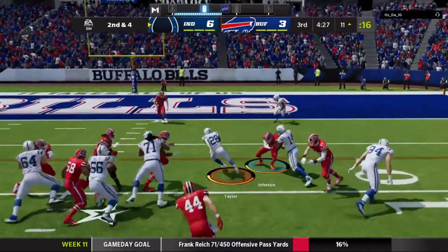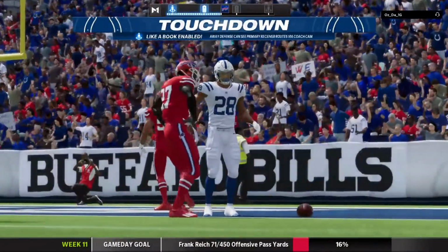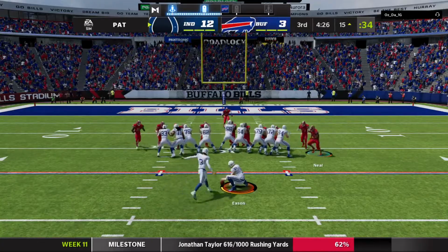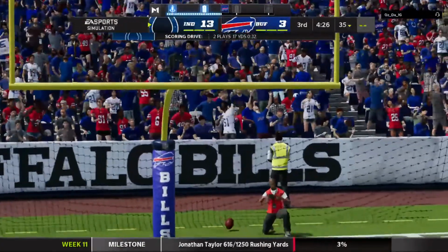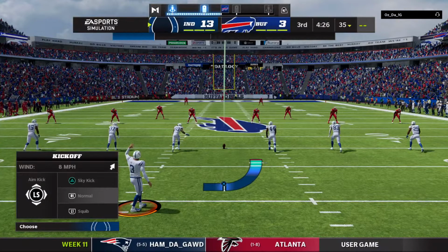Again, it's Taylor. And he'll get into the end zone. Touchdown, Indianapolis. Jonathan Taylor, his 6th touchdown of the season. And the Colts use the short field to their advantage as they cash in for 6. Extra point by Blankenship is up and good. And his guys will take a 10-point lead.